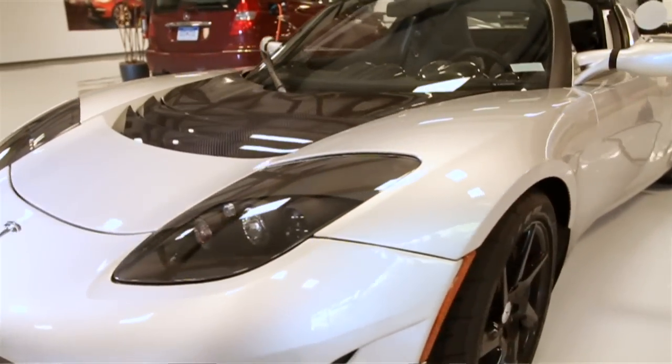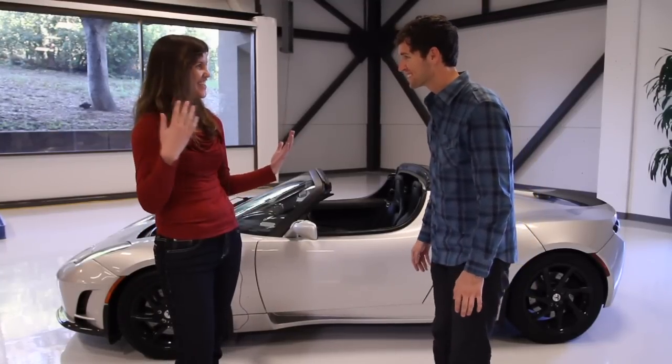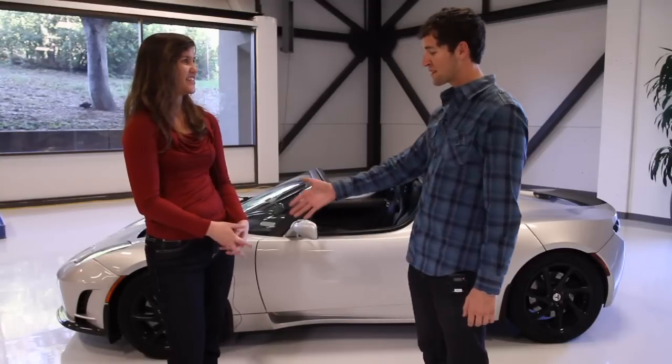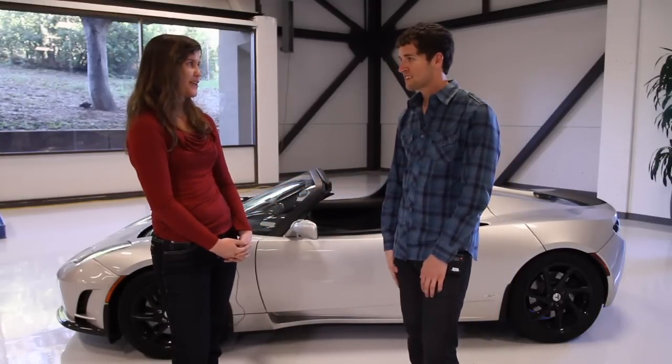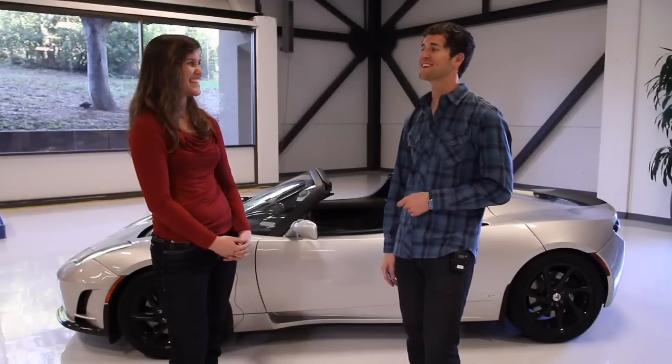That is probably the best car I've ever driven. Wow. Ever. It was amazing. Well, that's what we like to hear here at Tesla, so I'm so glad that you had a great experience. Definitely. Thank you very much for letting us give a little ride on it around the hills here. You're very welcome. So we're on the list next for the Model S, right? You bet. We've got you covered. All right, great. Thank you.